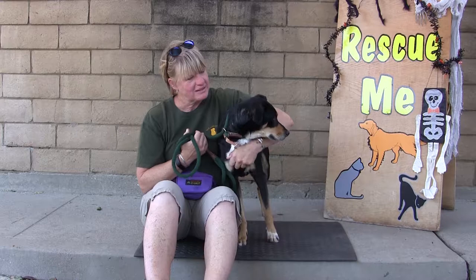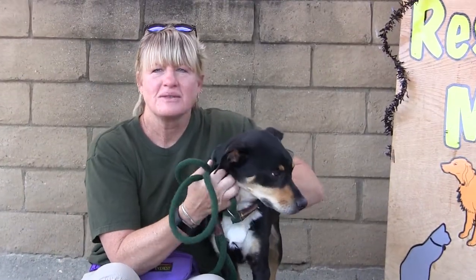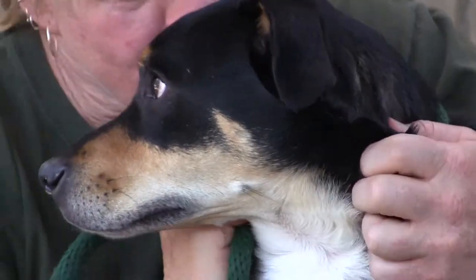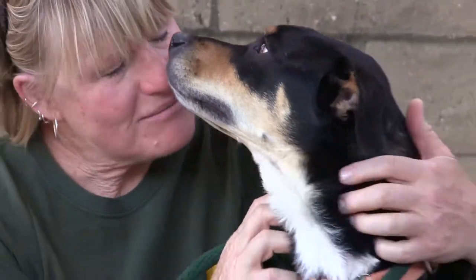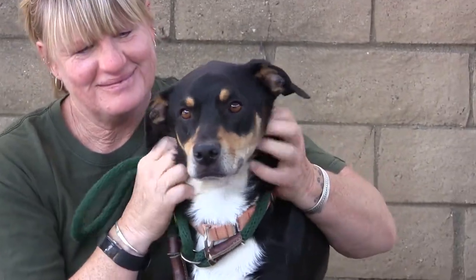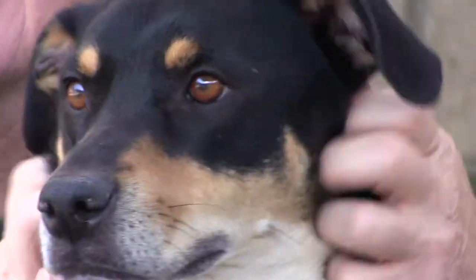Well, this is a lovely dog. This is Sparky. He's a border collie mix, just a really nice dog. He's good on the leash. He seems to be house trained, very sweet. And he's just about 3 years old, so he is still a young boy. Sparky's ID number is 205294. This is a great dog, great size, just perfect.